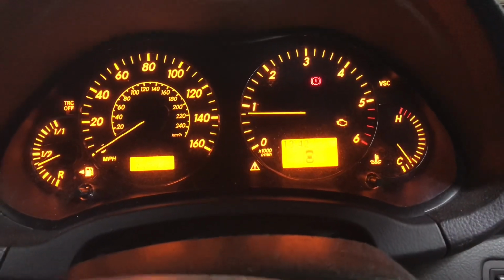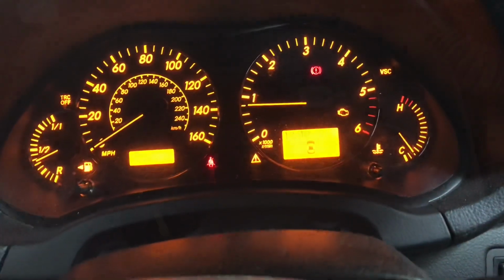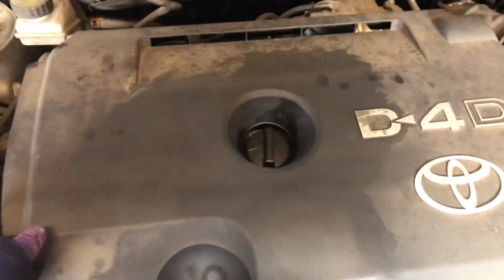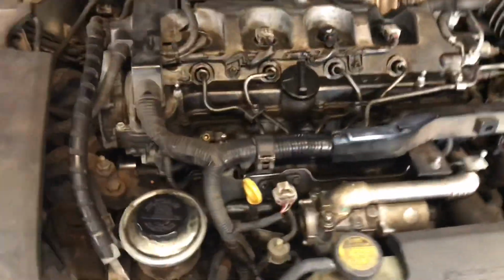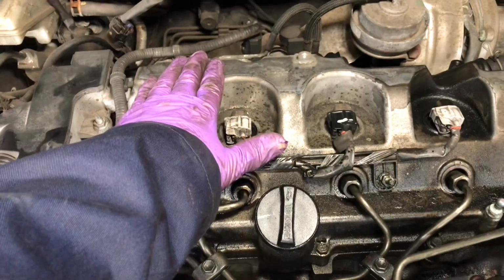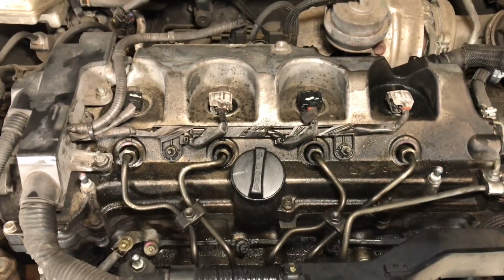The engine management light is actually not flashing at the moment, but it was flashing at one point, so I'll let you hear the engine. There you go. Sounds like a miss, because it is a miss. There's a dead miss. So we'll draw some fault codes.